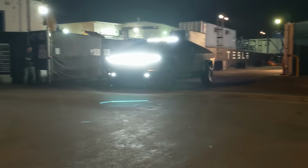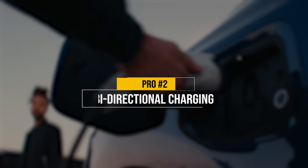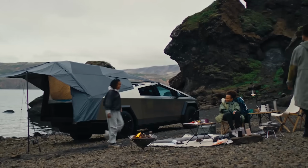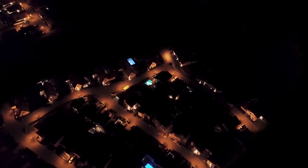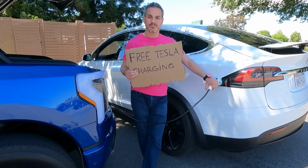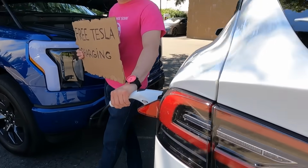The pro number two is the bi-directional charging. Now, this is something that the F-150 Lightning and a couple of other EVs already have, but it could be a very, very useful feature. You can power up a campsite, a work site, and even your house during a blackout. And guess what? You can actually charge another Tesla or any other electric vehicle. I know, because I've done just that when I had an F-150 Lightning and helped a few Tesla owners to get some free charging. But just like with the F-150 Lightning, you do have to pay for some extra equipment.